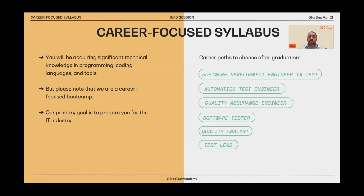And then, as I said, our primary goal, guys, with this bootcamp is to help you find a job at the end. There are always people asking about certificates and different things. But the purpose of the bootcamp is for you to find a job at the end. I mean, giving you a certificate, and if you don't find a job, it doesn't matter. The most important thing is for you to be able to find a job and to start working as a software tester.